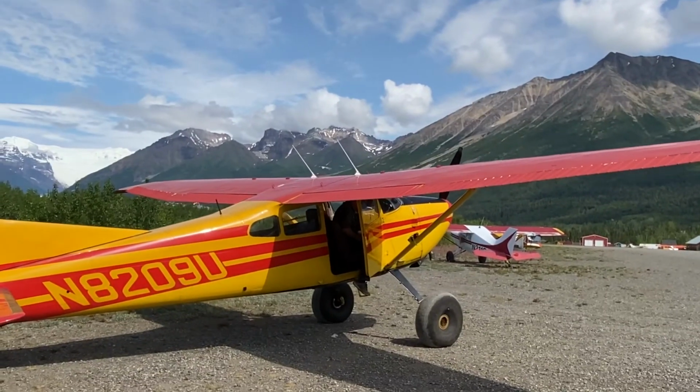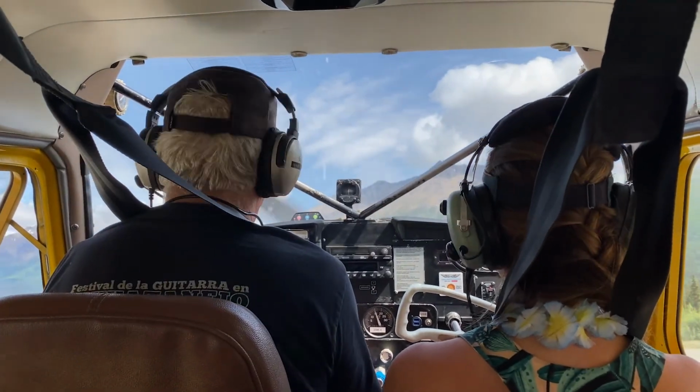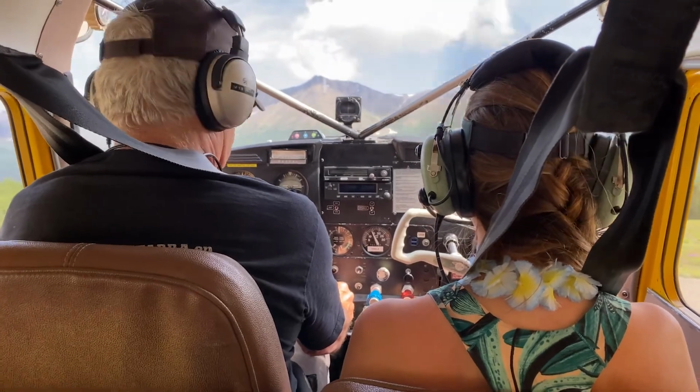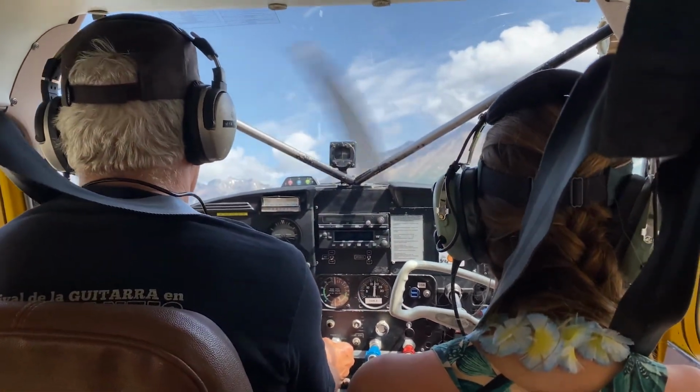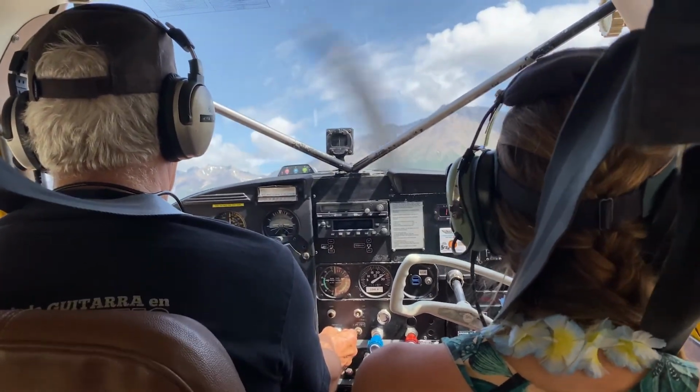Open for a minute, give us a blast of fresh air. Today, we're heading into Wrangell St. Elias National Park, the largest national park in the United States, which is found right here in Alaska. The only way to access this remote area is by flying in and out on a small bush plane from the small town of McCarthy.